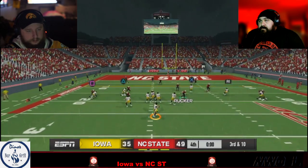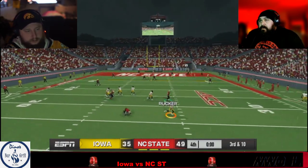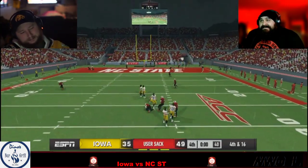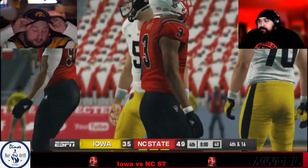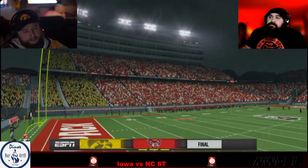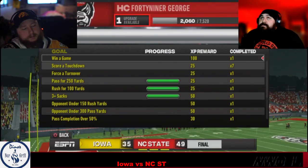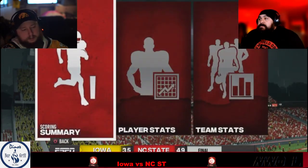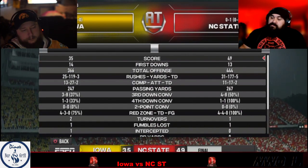And lead us back in the game. Passing time, buying more with his feet. Plenty of wiggle, and Girthy is going to get him down for the sack. And that's all she wrote. What a battle, folks. Well fought game by both sides. NC State takes the win, 49-35.